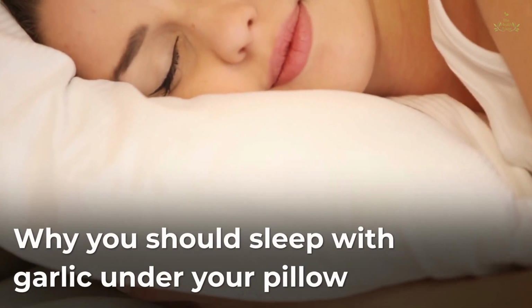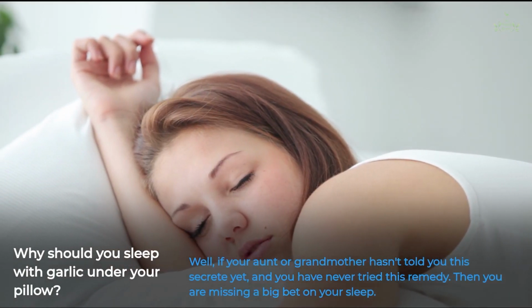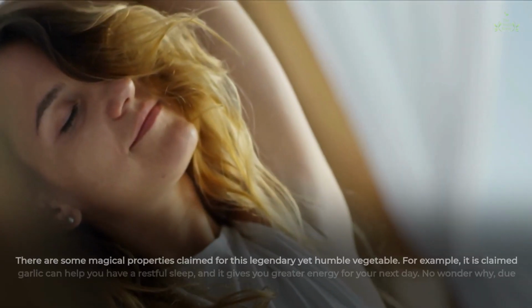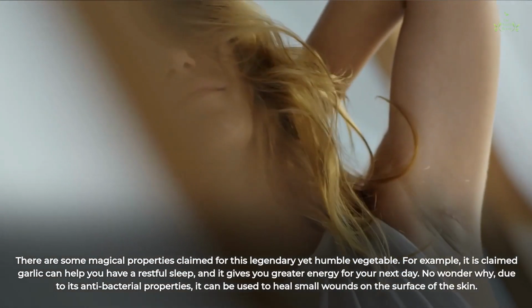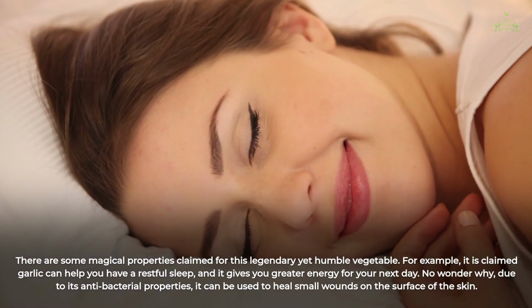Why should you sleep with garlic under your pillow? Well, if your aunt or grandmother hasn't told you this secret yet, you have never tried this remedy, then you are missing a big bet on your sleep. There are some magical properties claimed for this legendary yet humble vegetable. For example, it is claimed garlic can help you have a restful sleep and gives you greater energy for your next day. No wonder why.